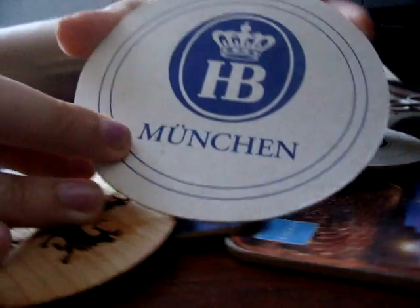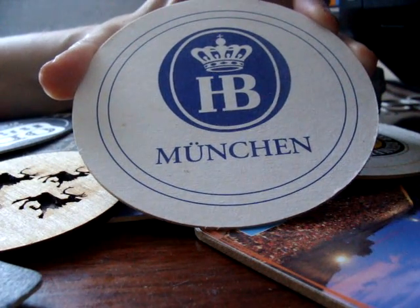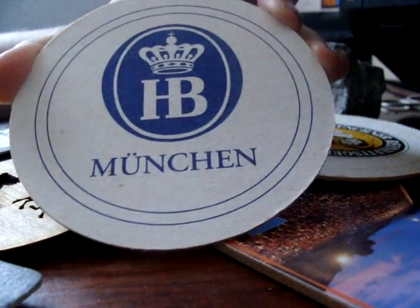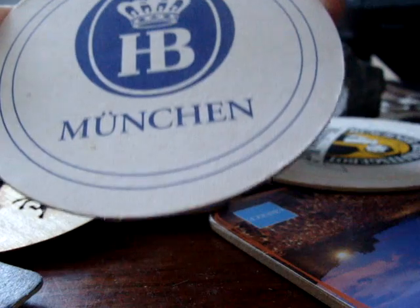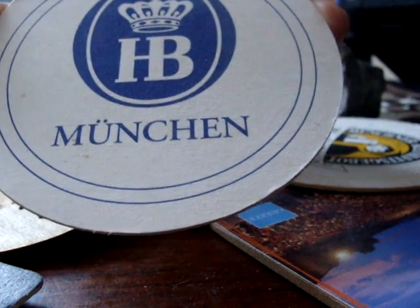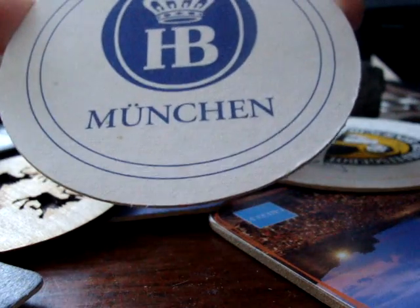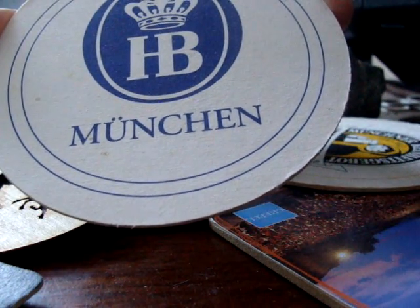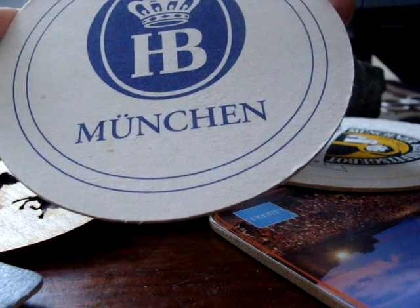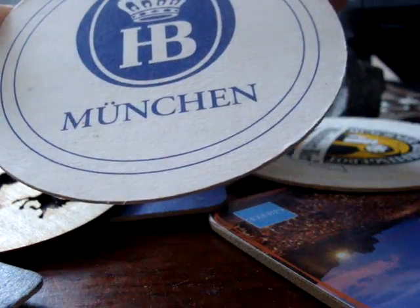This one is München, from Munich, Germany, and this beerdekel is from Hofbräuhaus. It's one of the most famous places in Munich, where in 1933 the beer putsch began.